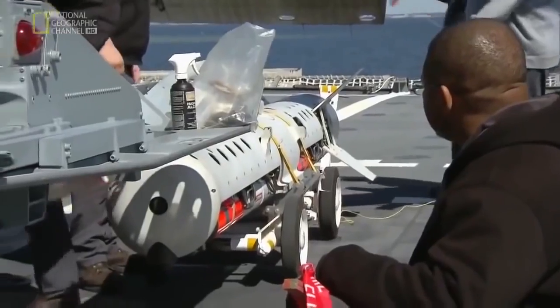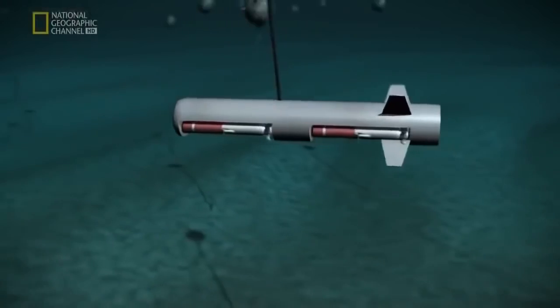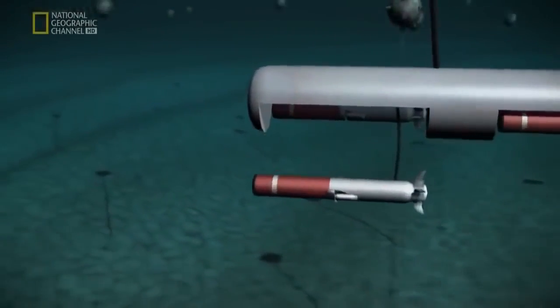Hands clear, coming up. The AMNS carries four armed 16-kilogram self-propelled archer fish that are deployed underwater.